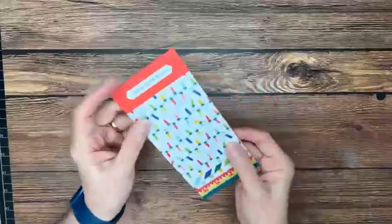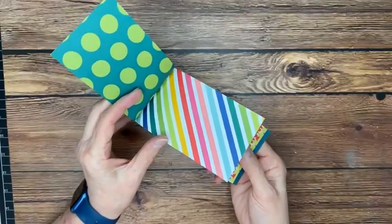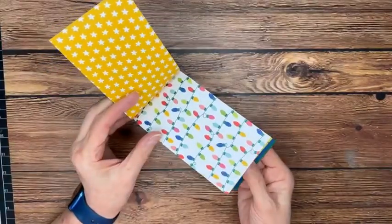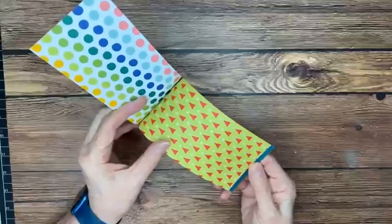We did go ahead and get the paper, so let me show you that right quick. I've got my swatch books, but this is what we're using for our project today. It is so adorable, and it's very versatile because you don't have to just use this for Christmas, do you? Not at all. Would be nice on birthdays.